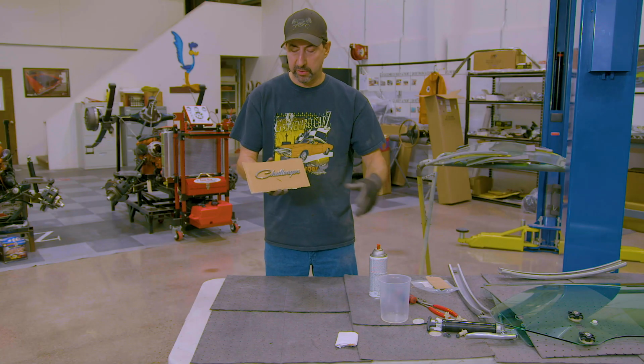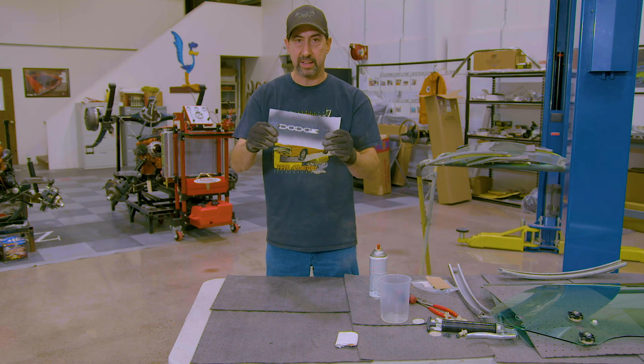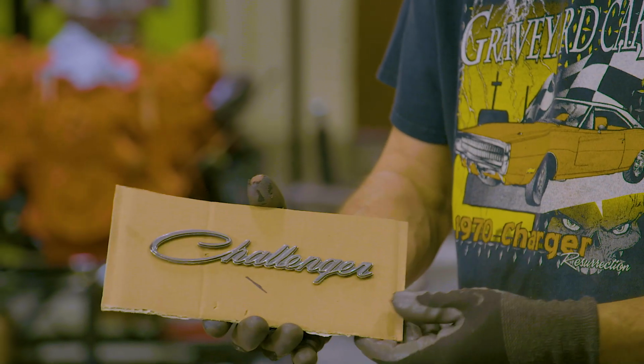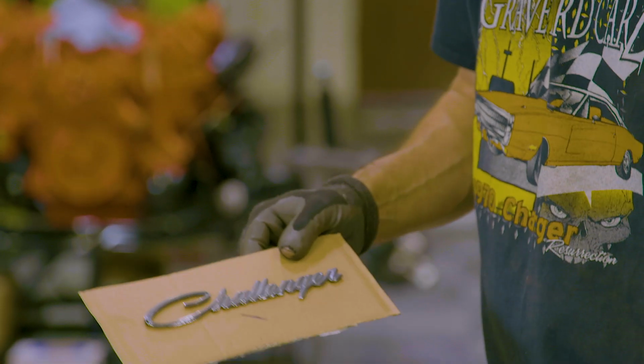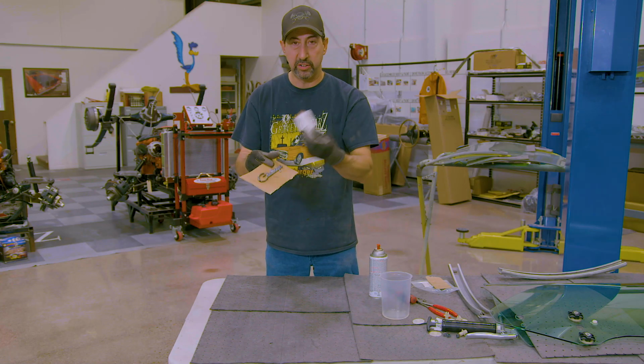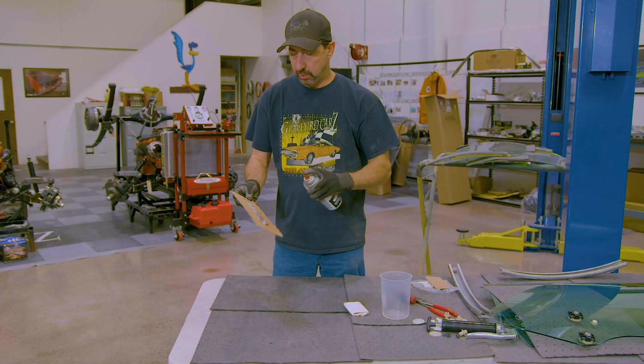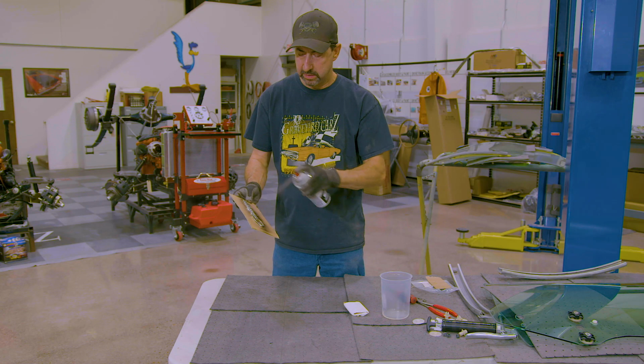I'll kind of show it to you here with a rattle can and the tag. I go ahead and stick it in a piece of cardboard like that to kind of hold it in place so it doesn't flop around. And what you'll need is a little bit of lacquer thinner. And what I like to do is kind of fold a paper towel into a piece of cardboard so I got a flat surface. The whole object is we're gonna spray paint the entire body tag.